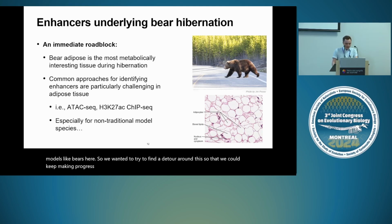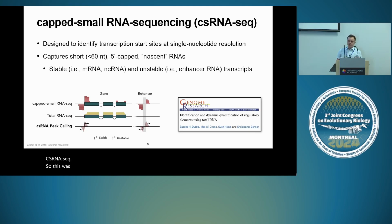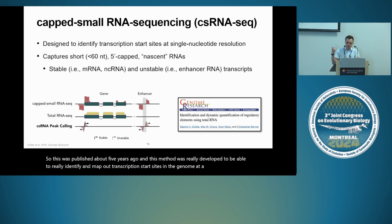And we landed on something that's kind of a weird but I think pretty cool solution, which is this relatively new approach called cap small RNA sequencing, or csRNA-seq. So this was published about 5 years ago. And this method was really developed to identify and map out transcription start sites in the genome at a really high resolution, single nucleotide resolution in some cases. But it does this by essentially capturing nascent RNAs. So these are RNAs that have just recently been transcribed. They're small, they have a 5' cap.